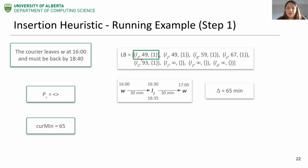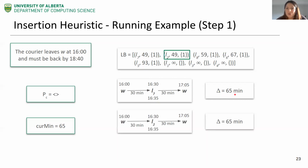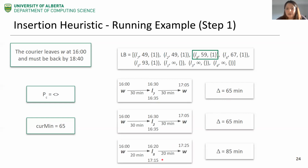So we first consider L7, and then we compute the actual time increase for L7, which is 65 minutes. And then we consider L2, and the time increase is also 65 minutes, but for L8, it is 85 minutes. So the minimum time increase is actually now smaller than the next lower bound. So we have already found the best location for that iteration. And then we insert L7 into the courier's path.